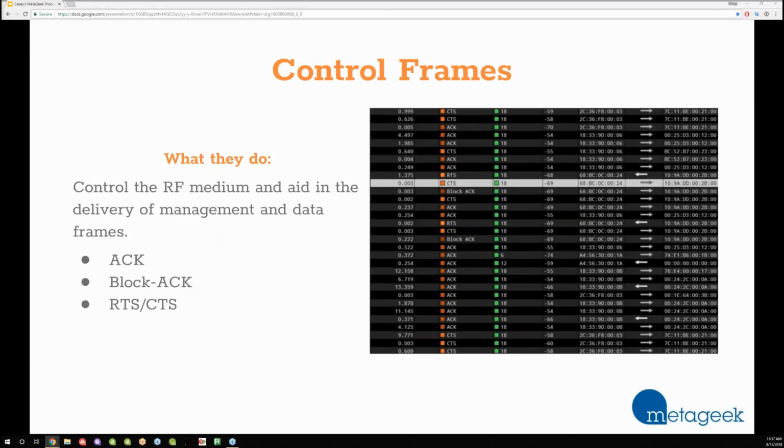Control frames, on the other hand, basically control the RF media and make sure data and management frames get delivered properly. I was talking about this earlier, but ACK stands for acknowledgement. So you'll see a client send something over, and then it gets acknowledged, and the receiver sends back an acknowledgement frame, just to ensure that it gets sent.